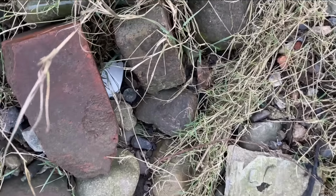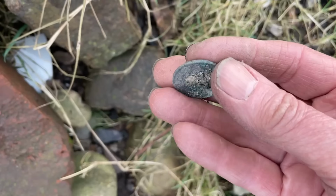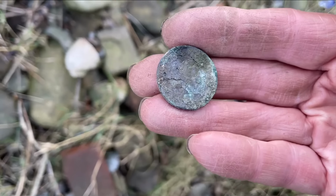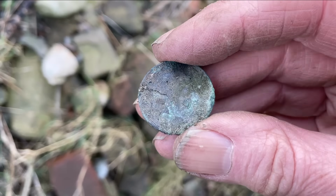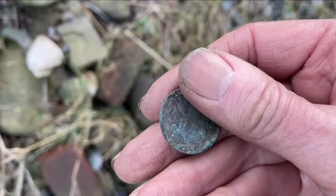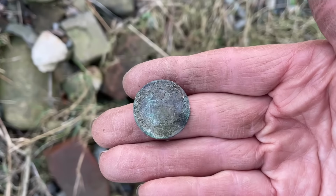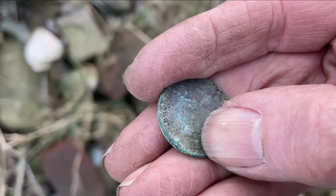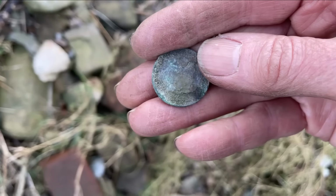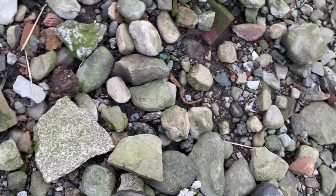What's this hiding down here? Is it a coin? I think it is. Looks like a halfpenny. But I think we'll have to wait to see if we can see a date on there. Yeah, get home, give it a clean. Although I can't see something there. No, we'll wait.